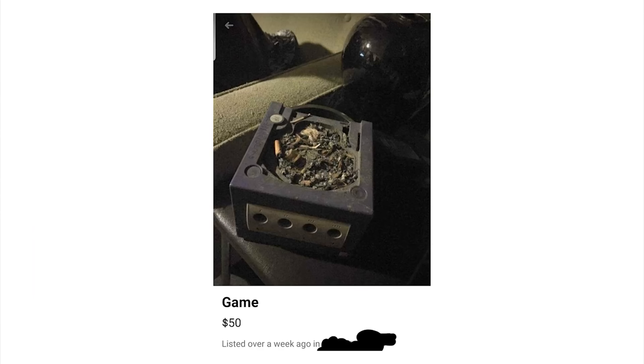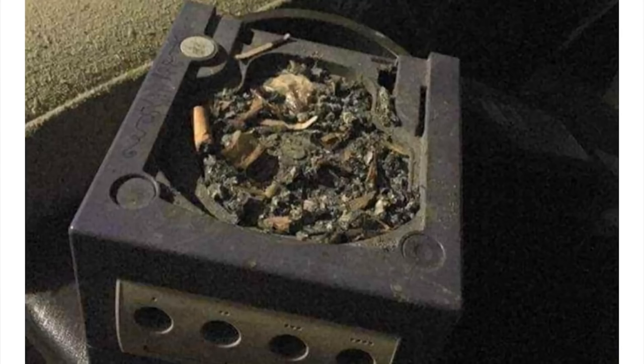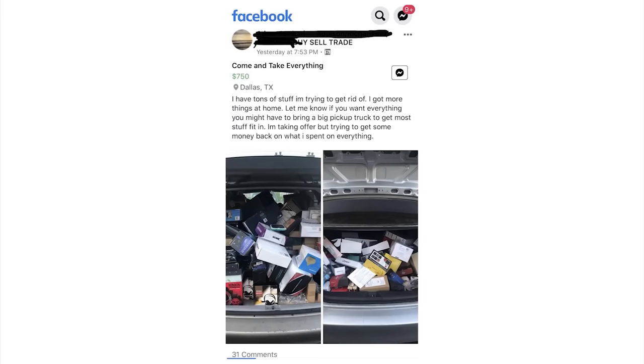Oh, I've seen this before. Don't make a GameCube an ashtray. How dare you? Come and take everything.